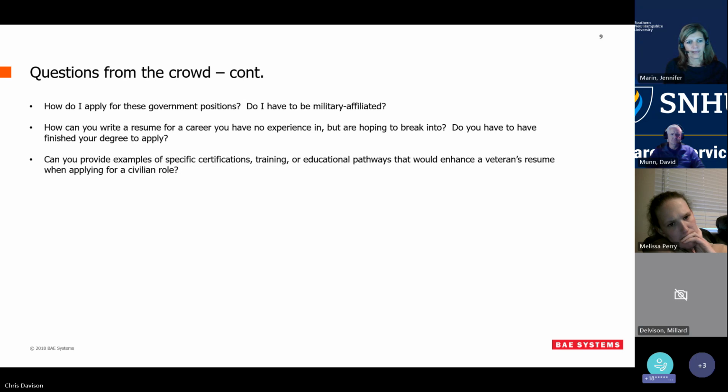How can you write a resume for a career you have no experience in but are hoping to break into? Do you have to have a degree to apply? The job description will tell you, but if it's an area you want to break into, try to get an internship, try to take courses, try to get a certificate or a credential in that field, and understand that you're going to have to basically get your foot in the door. You need an opportunity to get in, and then it's study, get your credentialing. That is the recommendation I'll give you.